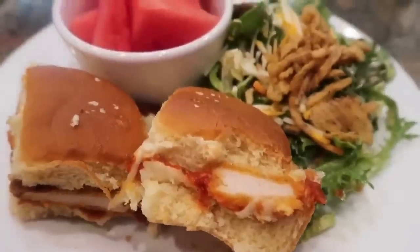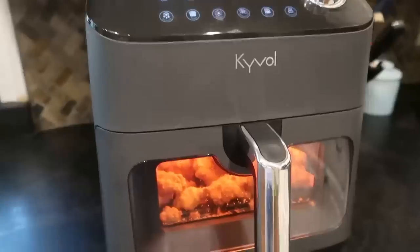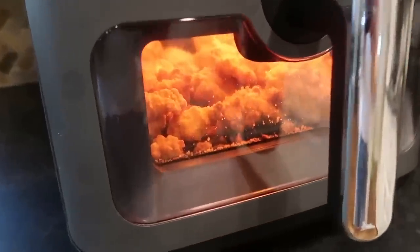Really easy, really quick. And speaking of chicken nuggets, that's another really great shortcut ingredient, especially now that a lot of people have air fryers, because you can toss some chicken nuggets or even some chicken tenders into an air fryer and you can use them to create lots of different things.